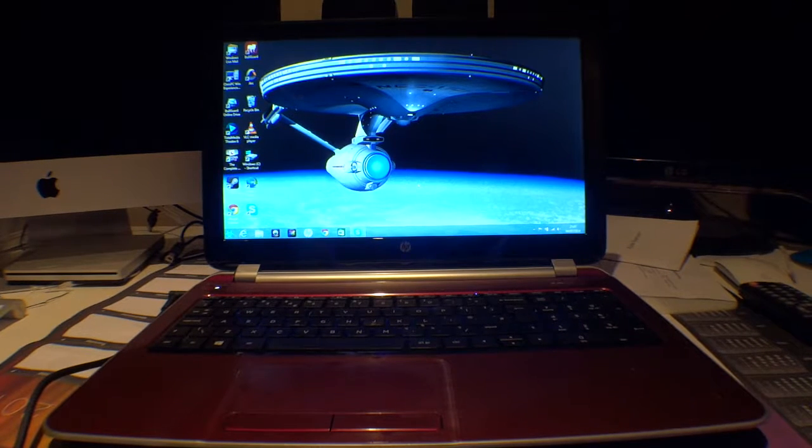So I purchased this off eBay. It was sealed because I did try and buy it from PC World, but basically they messed it up and sold my machine on to someone else, and then when I tried ordering it from a different store, I was told there were none available. So I found this machine on eBay sealed, and I purchased it, and it looks nice.